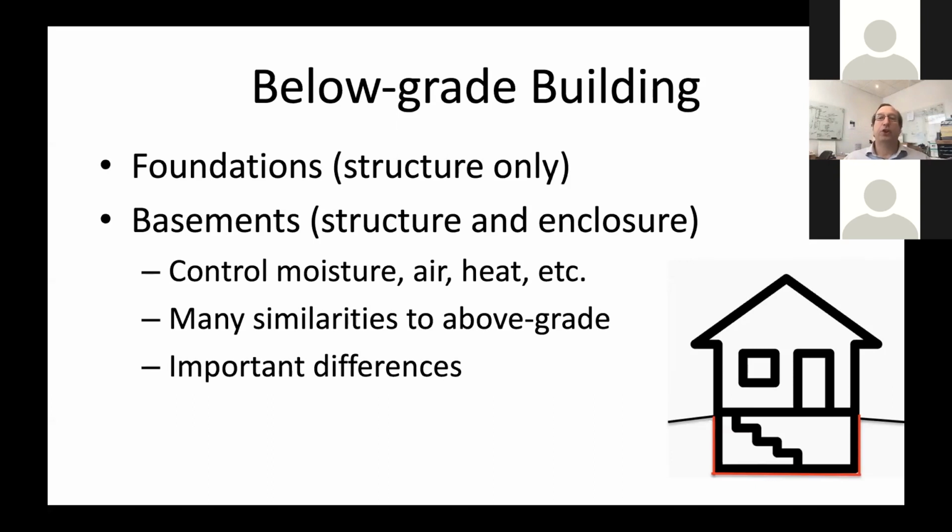Well, that's a very challenging activity, because although we have to provide water control, air control, thermal control, vapor control, just like we do in the above grade enclosure, there's quite a different exterior environment. Yeah, it's not as hot in summer, certainly not as cold in winter, but it is always wet. The soil outside our basements is always wet. And so we have to choose materials that can tolerate that, but we also have to choose assemblies that can manage that moisture in its many forms, because it exists almost all the time.